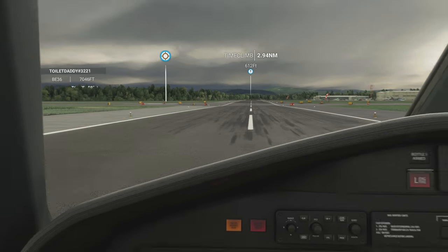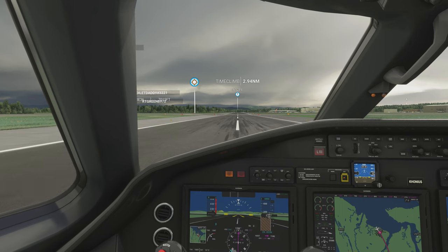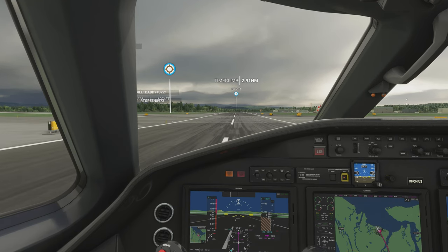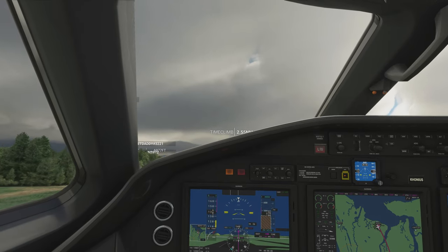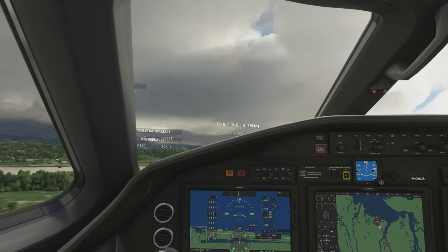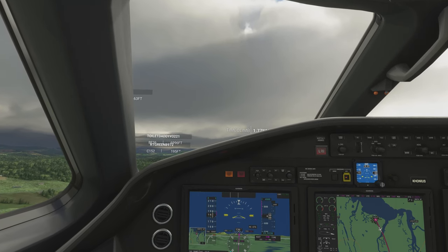Alright, I'll set that flight level now. I don't know if I can make this a little bit more visible. That beeping is due to the parking brake. Take that off. Let's go ahead and get started. Engine. I'm going to back off the throttle a bit, see if that goes away. Yeah, I did. And we'll bring the flaps up.